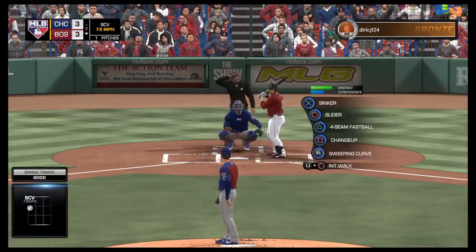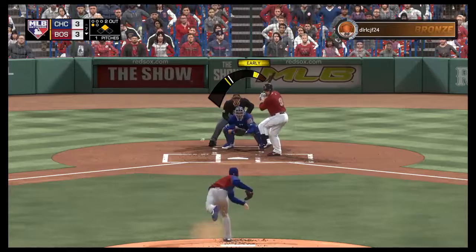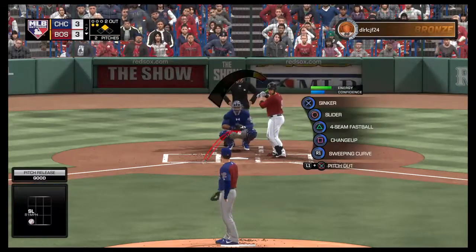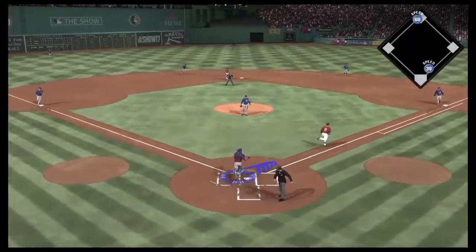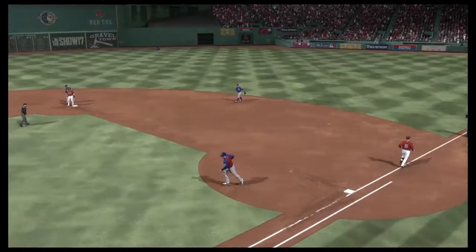Swing and a miss, 0-1. It's his job to get something into the outfield and give that go-ahead run a chance to score from second. That's taken. Now it's 0-2. Getting a few steps off of second there. Now the pitch. Good changeup in the dirt. Strike three. And the throw to first ends the inning.